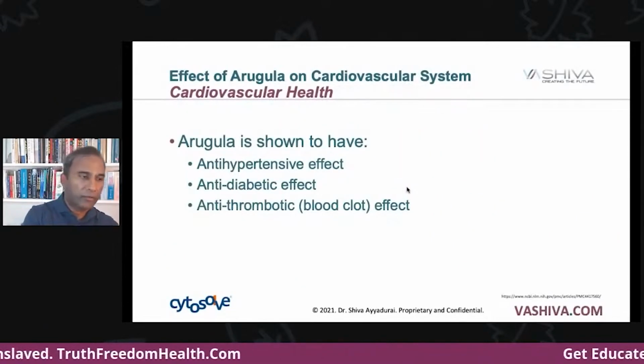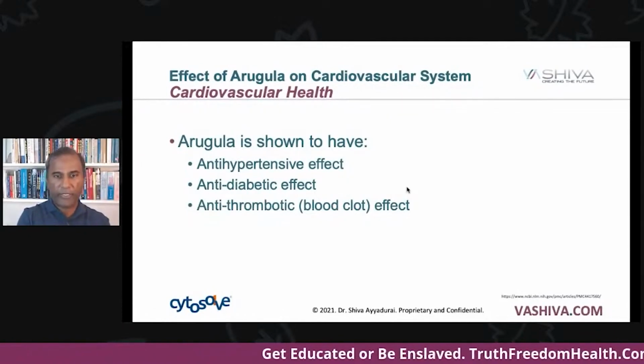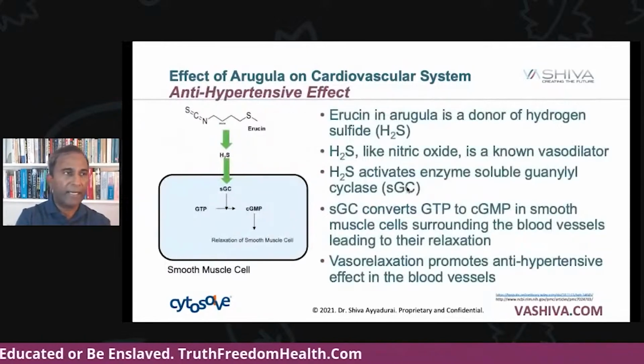First of all, we're going to look at three aspects of arugula. First of all, anti-hypertensive, which means it lowers blood pressure. Anti-diabetic effect. Anti-thrombotic effect, which means you reduce blood clots. So let's look at the anti-hypertensive effect.